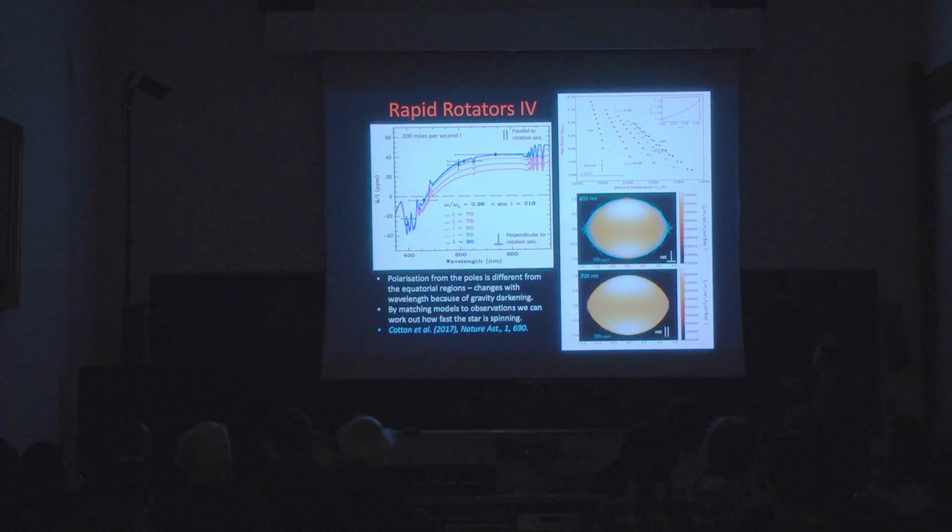And you can see a little bit about what's going on here. So in this situation, if we look at the bluer light, where there's more blue light, remember, from the poles than there is at the equator, then the net polarization is perpendicular to the rotation axis. And in redder light, it's the opposite. The equator is a bit redder, so we've got more light from here, where the polarization is this way, and less from the poles where it's that way. And that's why you see the polarization change orientation. So we got good agreement with interferometry with Regulus.